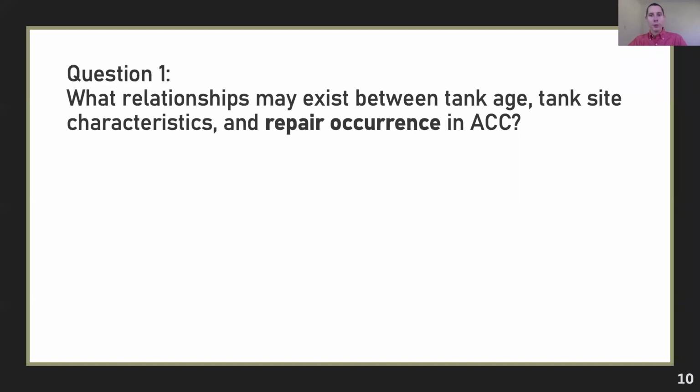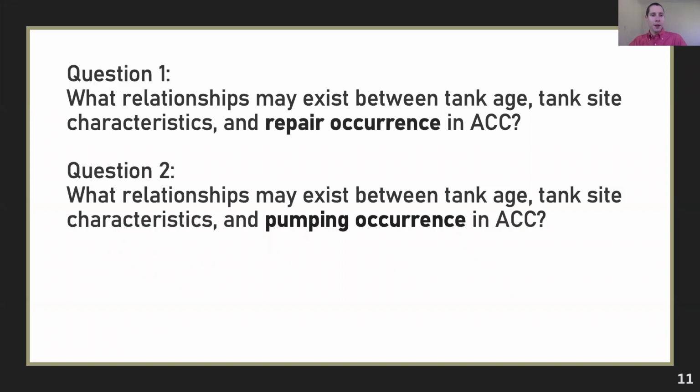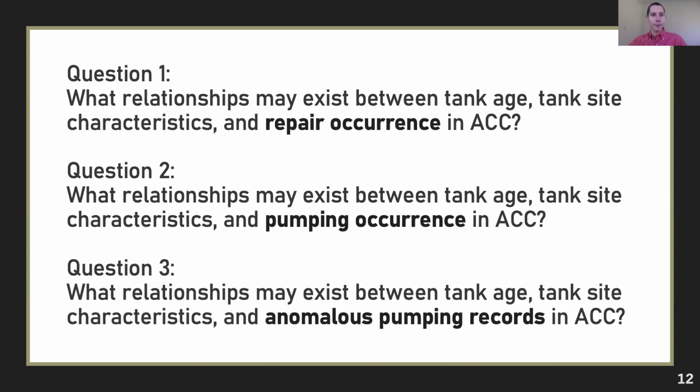And to do that, we asked a number of questions, the first of which looked at relationships between tank age, tank site characteristics, and a binary response of whether the county had repair records on the tanks or not. Secondly, we looked again at tank age and tank site characteristics, but this time whether the tank had been pumped at all in a 3-year period of record. And finally, we conducted a similar analysis using anomalous pumping records, which we think might be indicative of failing tanks that may be in need of repair soon.